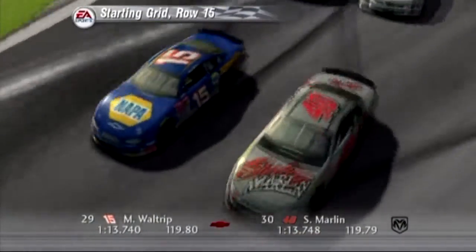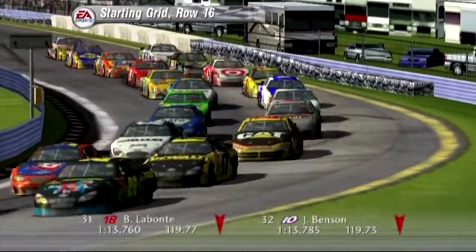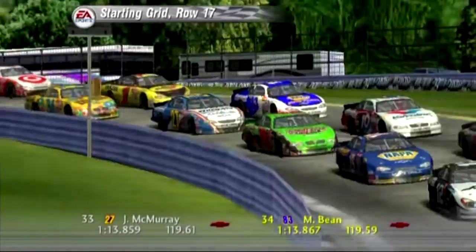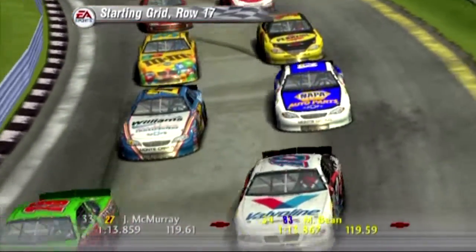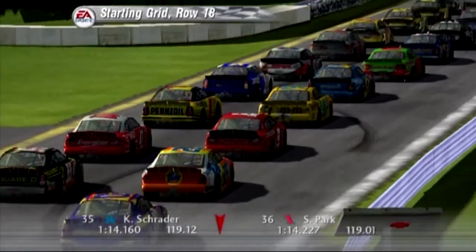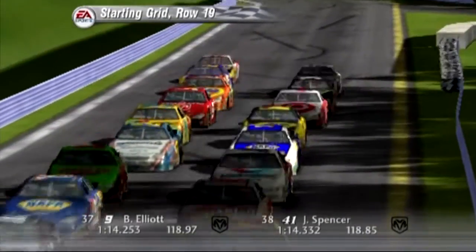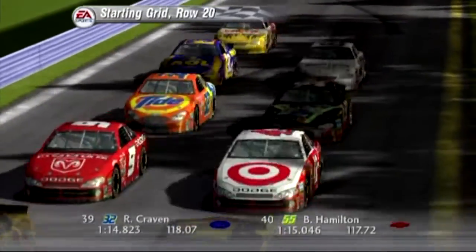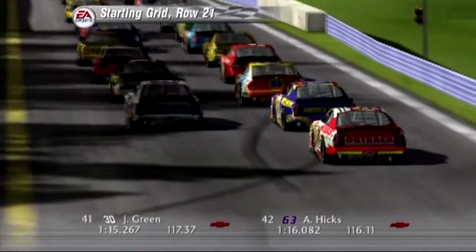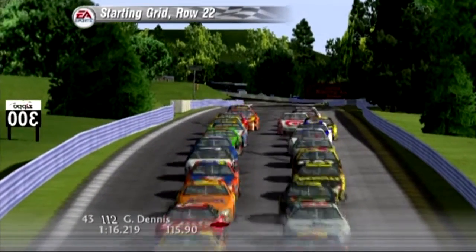In row 15 are the Napa Auto Parts Chevrolet and the Ganassi Racing Dodge. Starting the race from row 16 are the Interstate Batteries Pontiac and the Valvoline Pontiac. Row 17 has the 27 car and the Napa car. Starting at row 18 will be the M&M's Pontiac and the Pennzoil Chevrolet. In row 19 are the Dodge Dealers UAW Dodge and the Target Dodge. Row 20 are the Tide Ford and the Square D Chevrolet. Back in row 21, we have the 30 car and the 63 car. And rounding out the field is the 112 car.